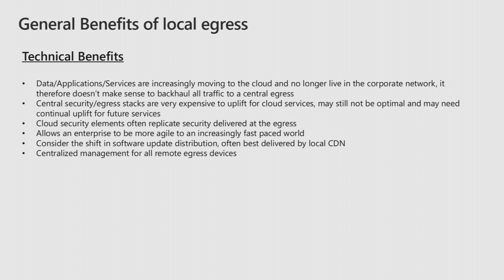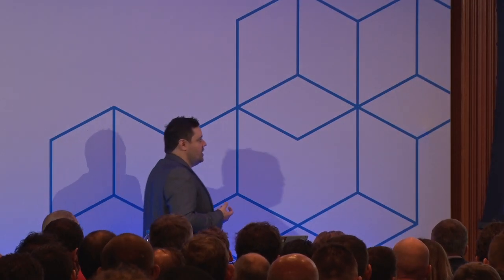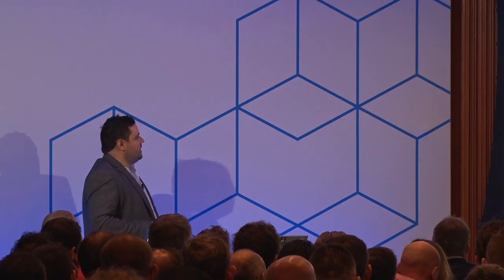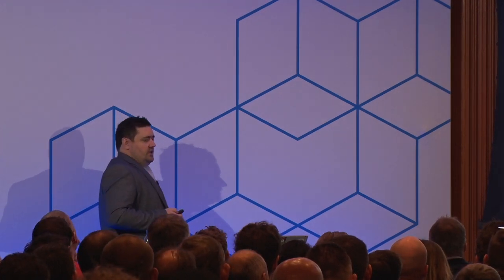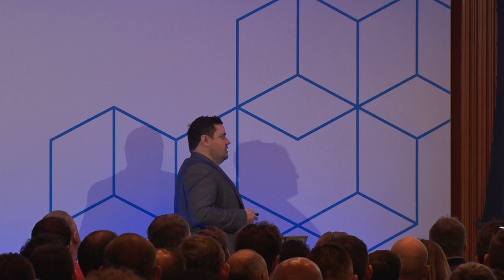So the network starts to become a facilitator for the business. It allows it to adapt to a modern, fast-paced, changing world, as opposed to a blocker where the network slows down the pace of progress and change. Consider the shift in software update. As I say, local breakout for updates is a great benefit. And those SD-WAN devices can be centrally managed. So again, you don't need a team of people to manage all those SD-WAN devices at each location.